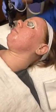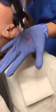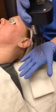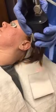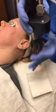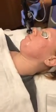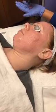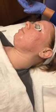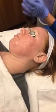Machine is calibrating. And you can see we can put different sizes, different shapes. Yeah, so we can really move it around. You can do all kinds of different things for different areas. So, put it back to where I want it. And the machine is calibrating, so we're waiting for that. There we go.